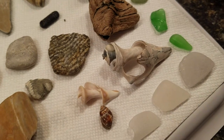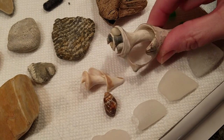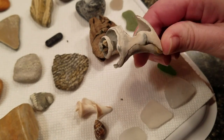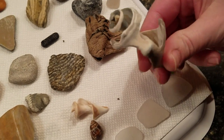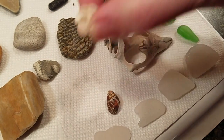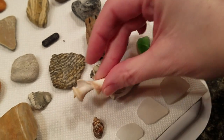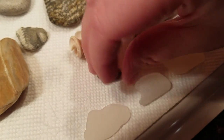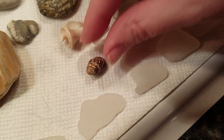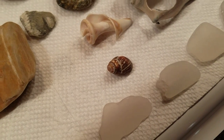Now we're going to talk about these guys. Yeah, they're shells, and they're kind of hammered. They still have stones stuck in them, but I think they're still really pretty cool, architecturally cool. Almost like bones of shells. And then tiny little, what's that called? A mud whelk. A mud whelk shell.